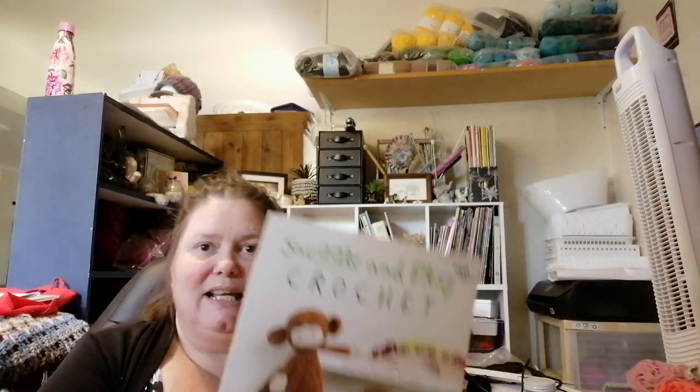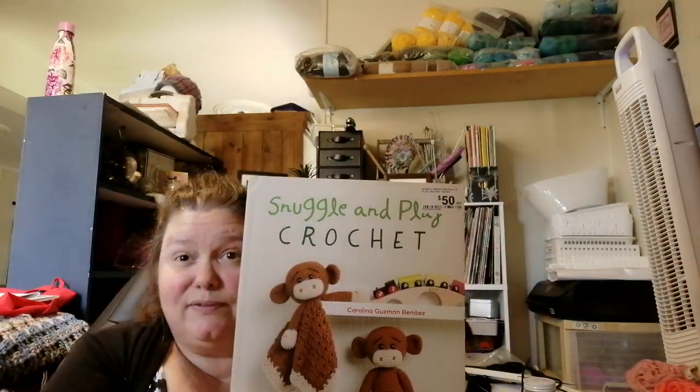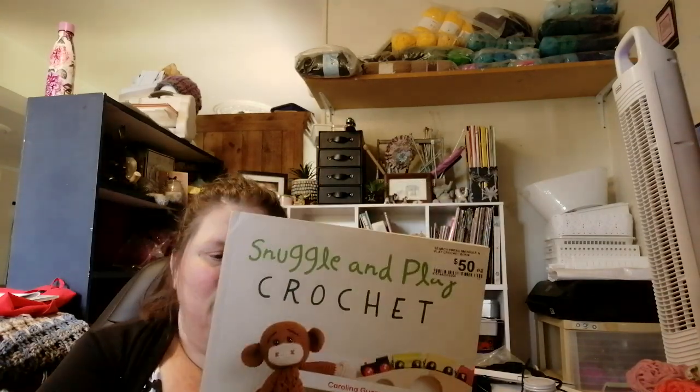Snuggle and Play Crochet, and as you can see, the recommended retail price on this in New Zealand is $50. So I just couldn't pay that. But when it was on special for $30, I was like, yep, I'm going to buy it, because $30 I can afford. $50, nope. And in other places I've seen it, where I was looking to get it mainly was on Trade Me, and that was $54.